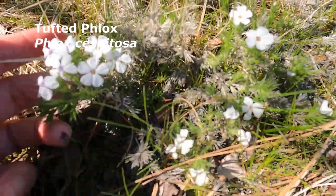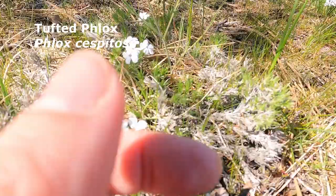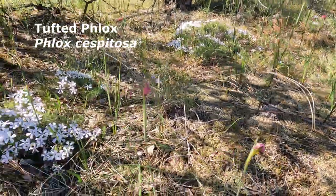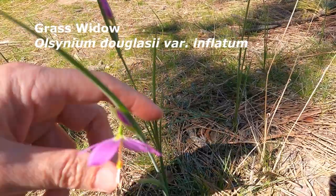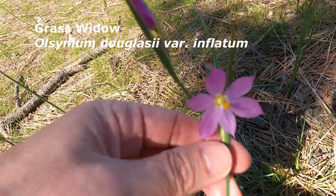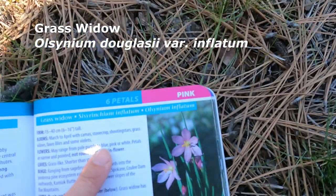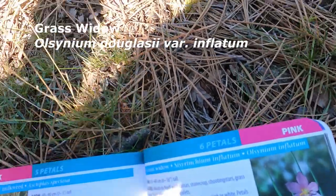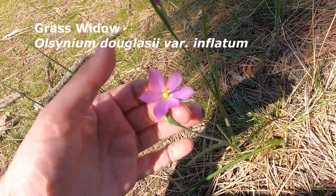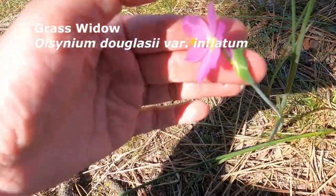It's short, it's blooming in the day, and it's blooming in April. And this one has a tint of pink. Every place that I've been pretty much has had this flower. This is a grass widow. Blooms from March to April. And this distinguishes it from another one that looks like it, called the satin flower, because it has pointy petals.